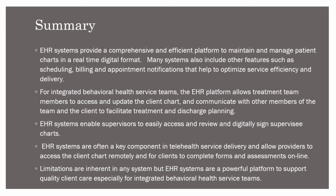EHR systems also enable supervisors to easily access and review and digitally sign supervisee charts. They can also do things like putting sticky notes and feedback on notes for supervisees. So again, very conducive to the supervision process.